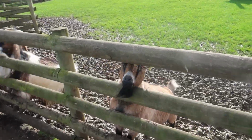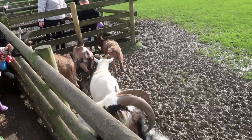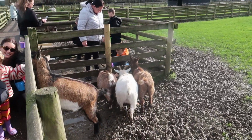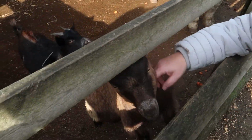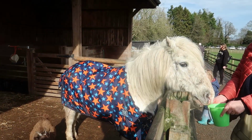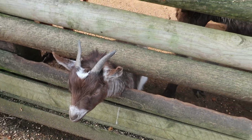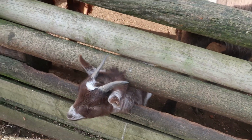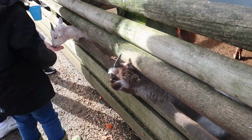Hello, you. There's two baby goats that I haven't found. There's a little white one, isn't there, over there somewhere? Mommy, I found it. Hello, you. Look at you. Oh, look at that one.